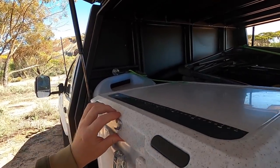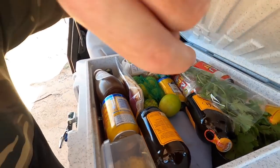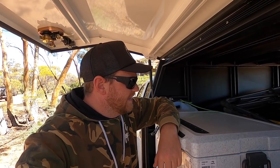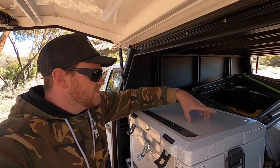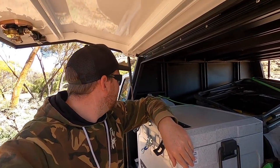What I did to get 4 nights, I'm hoping anyway, I filled up a 10 litre jerry can with water and I froze that for like 3 or 4 days. And that's sort of in the center of this Esky and everything's packed either side. So I'm hoping that gets me what I need.